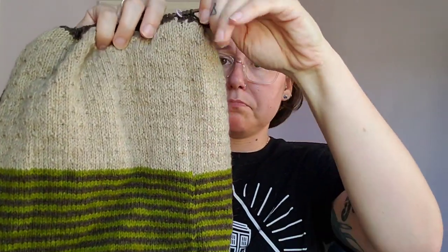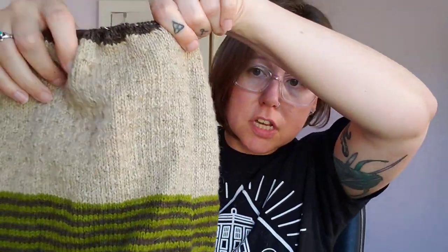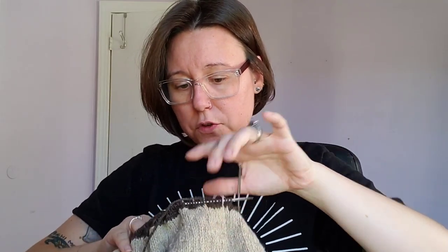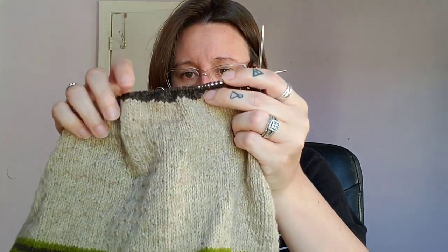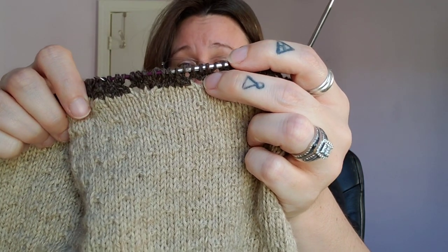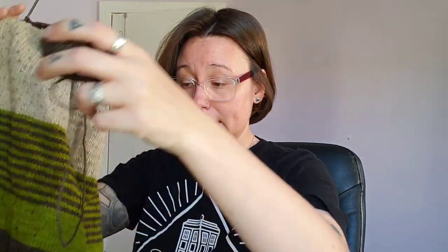and then you have the stripes. And then you do this bumpy textured section. This is the yarn that I was having so many issues with. I have a few spots in here where I had to break it and fix it. And then this is the start of the second to last section before the ribbing, which is lace. I have to do 3 repeats of that, and I'll be done.